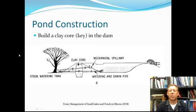This is an important concept of building a dam. You'll notice that this clay core extends below the water line. And this really helps to stop seepage through the dam. And so that's something to ask about when you're building your pond, and can they build a clay core, and do they know what it is? I can't say that I know everything about the construction or the engineering of this. I know that it's important.